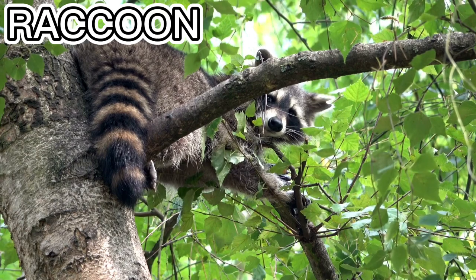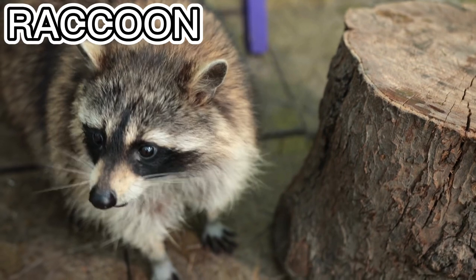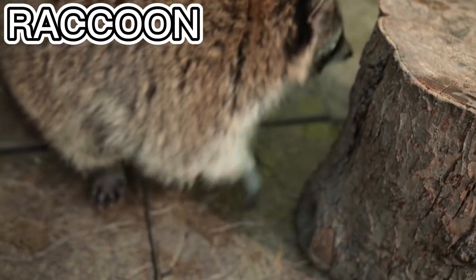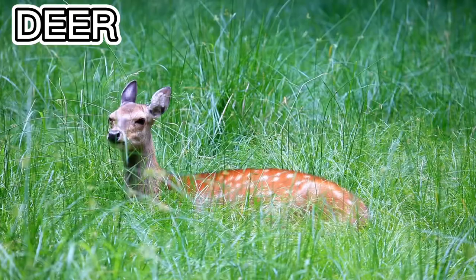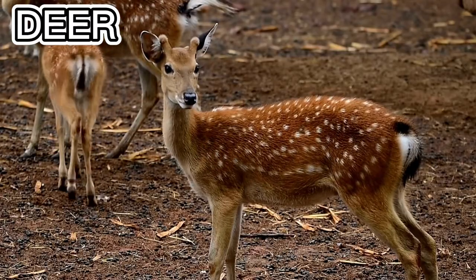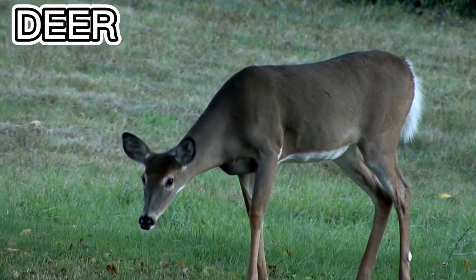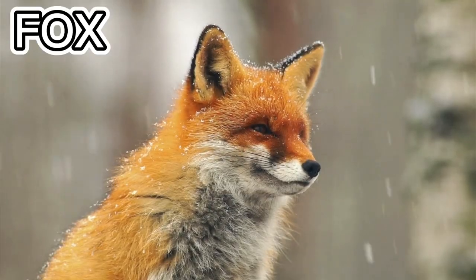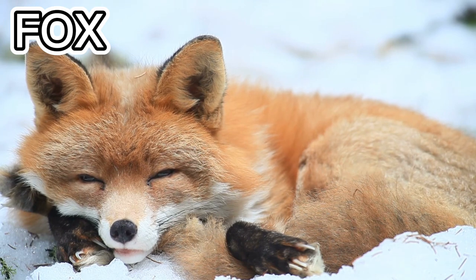Raccoon. Raccoon. Raccoon starts with the letter R. Deer. Deer. Deer starts with the letter D. Fox. Fox. Fox starts with the letter F.